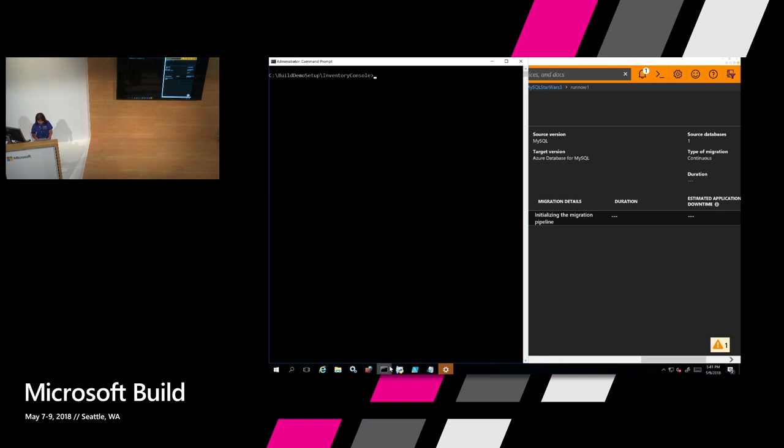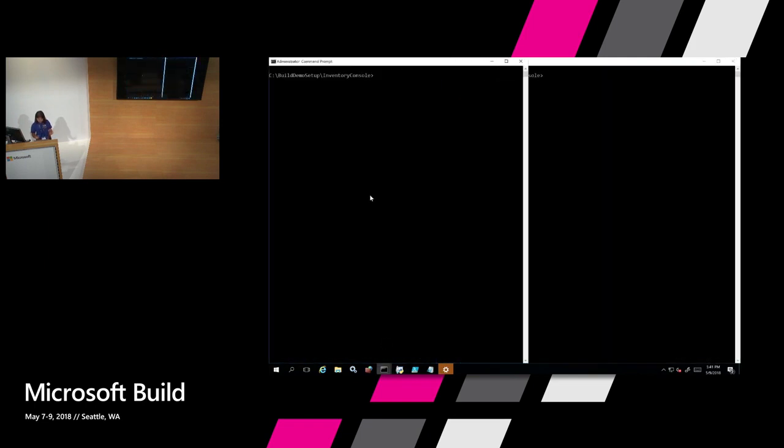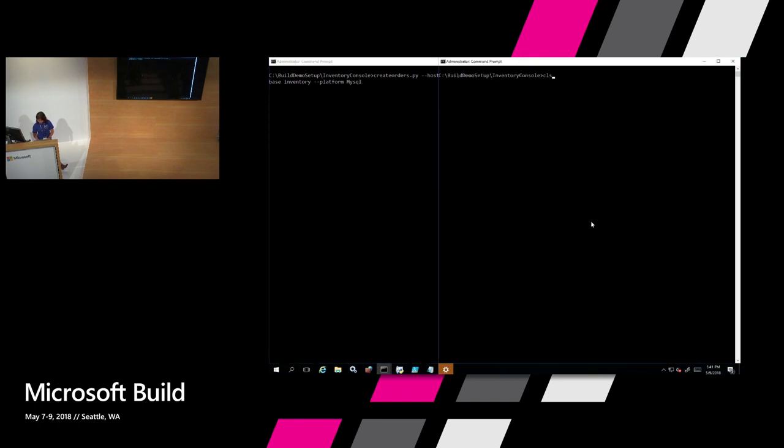Let me bring up the second command line right here, right? All right, I have two. This is PG. This is MySQL. Okay. I'm going to use these two windows right here. One is selecting from the source, which is my on-prem. This is selecting from the target. I'm going to show you the target first and see what is in the database already. Now remember, the pipeline has already been started, right?